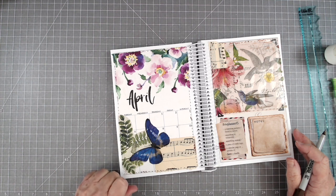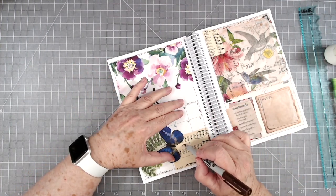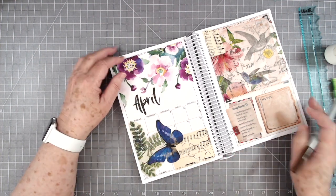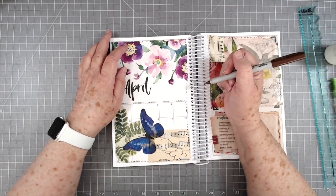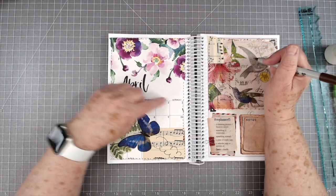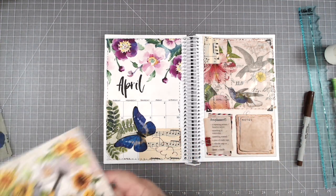Okay. Now, let's see. I might just draw some little things like that. Oh, little butterflies zooming across there. Let's see, anything else? I want to put something right here, I think. So I have my doodles. Best kind of doodles that I can do, anyway. I don't doodle very much.